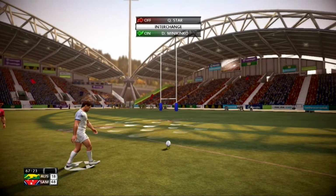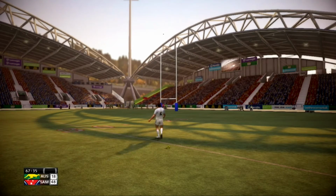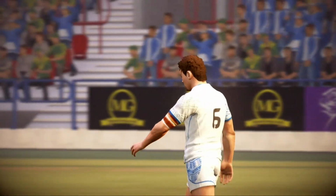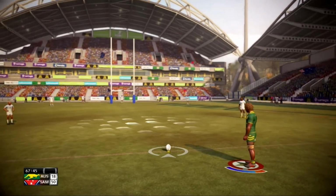Samoa, which has decided that now is the time to change the 13. A bit of a tactical change from the coach, I think. Yes, sirree, that's another 2 points. Their fans will be very pleased with what they're seeing here. Very, very pleased. Centre of halfway again.